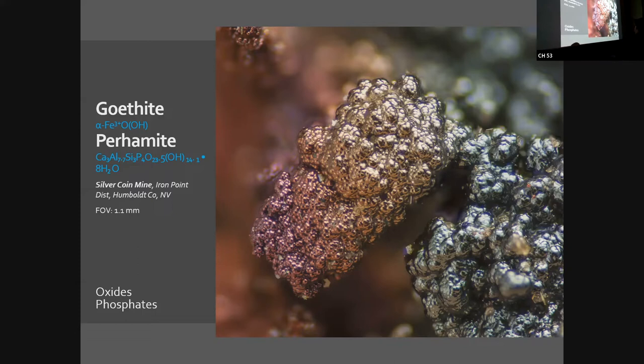Now this photo is also one of those examples of something where I needed to take a picture to be able to see something tiny. And that something tiny are these little tiny white hexagonal crystals at the bottom. Those are a phosphate mineral. I believe it's perhamite.